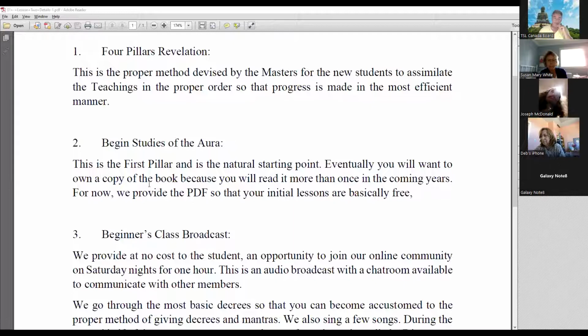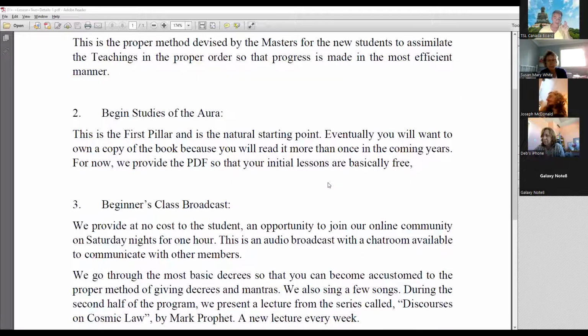Eventually, you will want to own a copy of the book because you will read it more than once in the coming years. And for now, we provide the PDF so that your initial lessons are basically free. We have also created the higherconsciousness.ca website, and we put all of those chapters directly accessible online. So you don't even have to buy the book, you can just read it online.